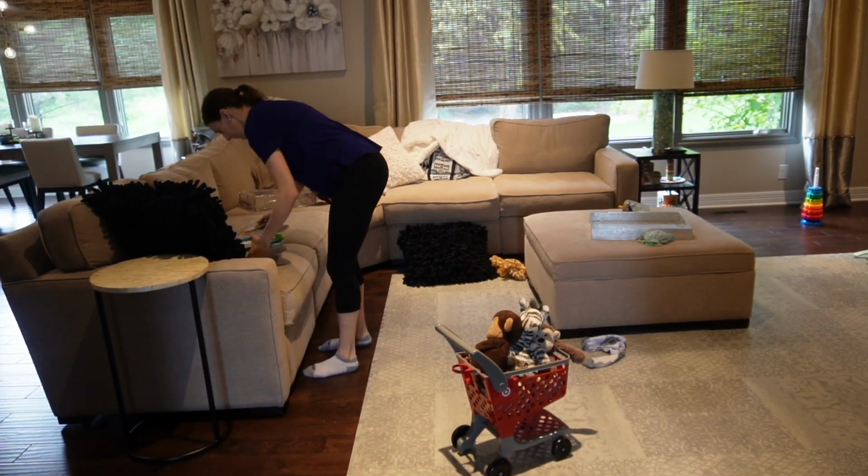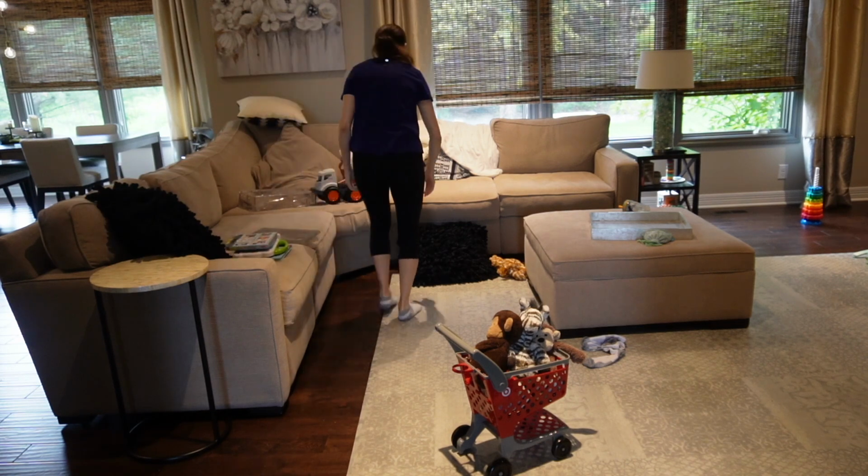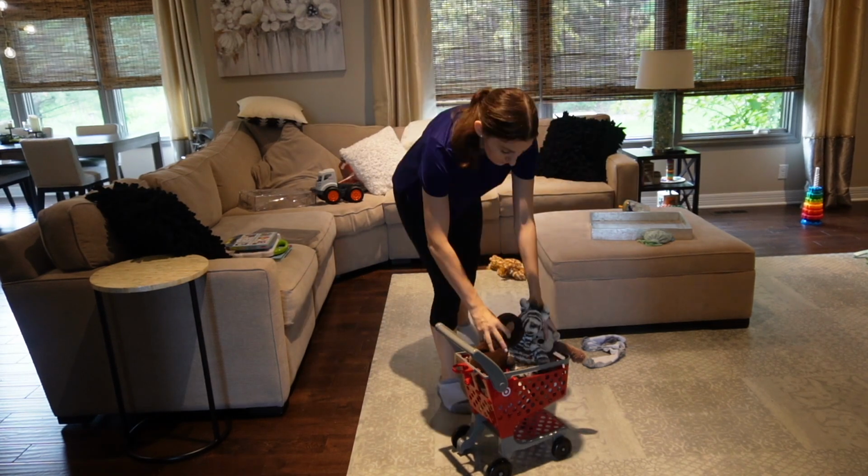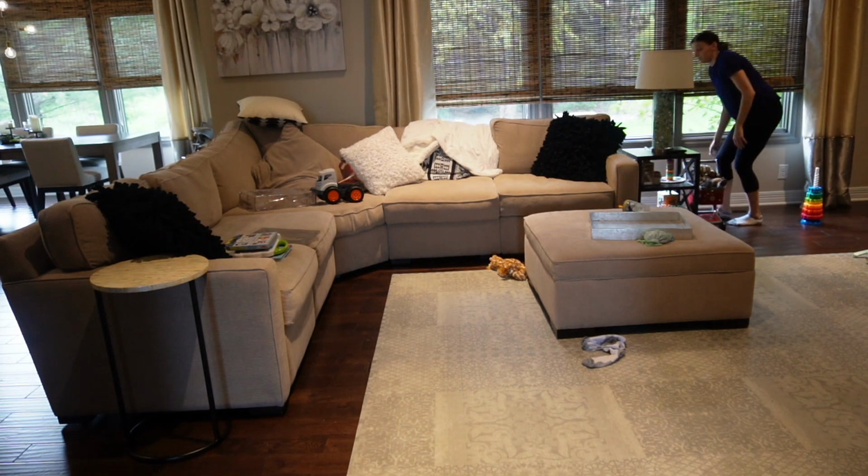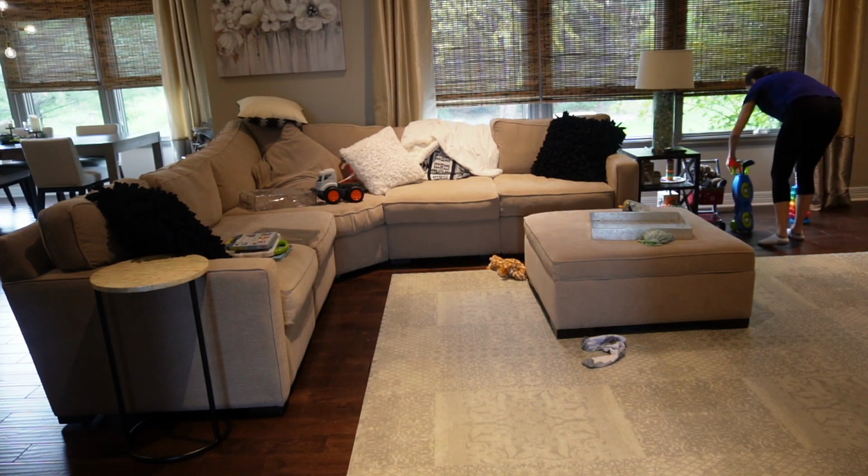One more quick tidy though before I start with the pretzels. The other thing that I needed to do to make my space feel a little bit cleaner, because especially I can see it from the kitchen, which would be very distracting, is this living room where the toys are everywhere.